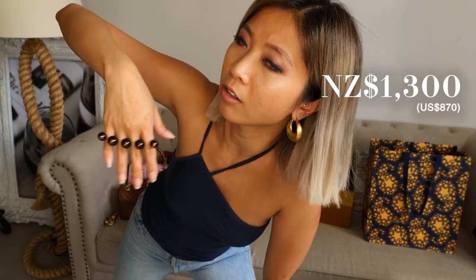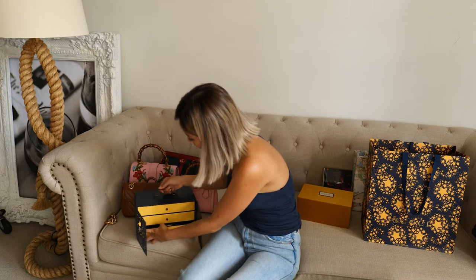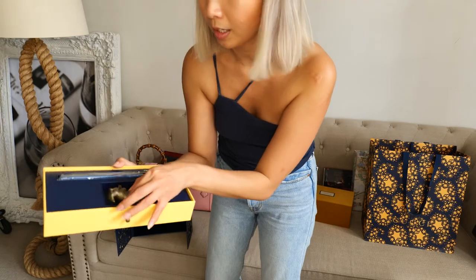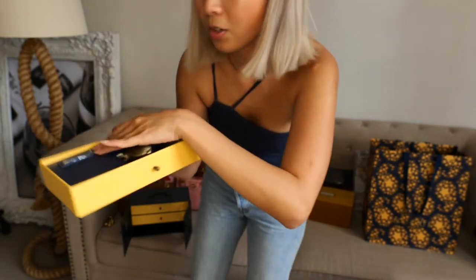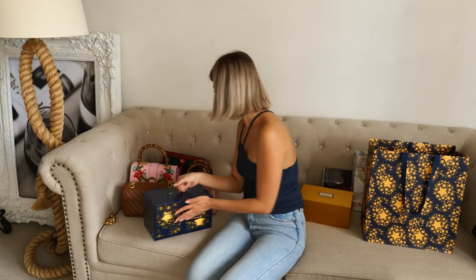See how cool that is? I'm loving it. It was, I think, $1,300, if not mistaken, but I don't care. I want it. Oh, the last drawer. I should show you what this is. So this is an incense. The Gucci bunny. And this is the incense. So yeah, this is on the last drawer. So that is my jewelry box.